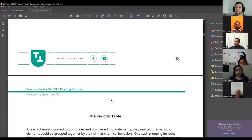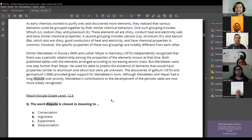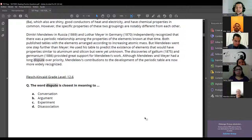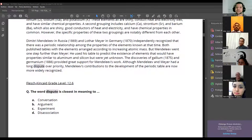And this is the last one, right? Periodic table, right? No, there is no. One more. Okay. This is number nine. The word dispute is closest in meaning to conversation, argument, experiment, or disassociation. Argument. The periodic table. It's letter B, right?